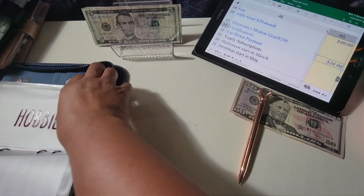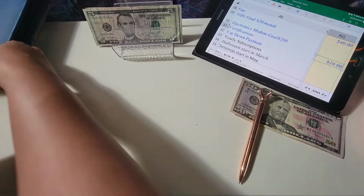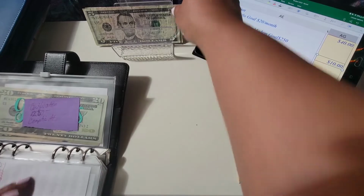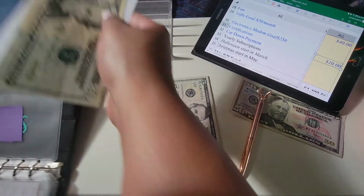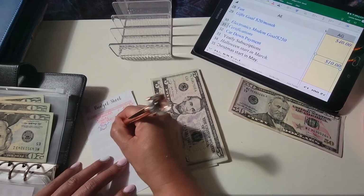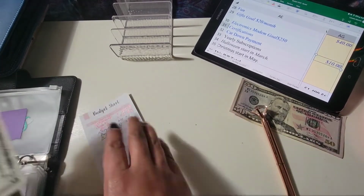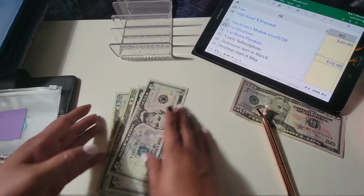Certifications. I think that's in my blue binder. No, black binder, not blue. Blue one's in my hand. Certification is going to get my last $10. Let's see how much money I have in here. 60, so now I have 70. Deposit. So let's go ahead and count this out. 20, 40, 60, 65, 70.